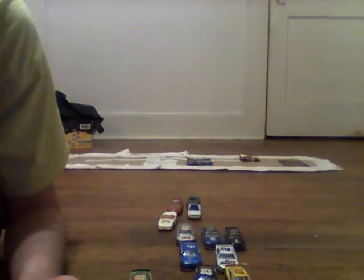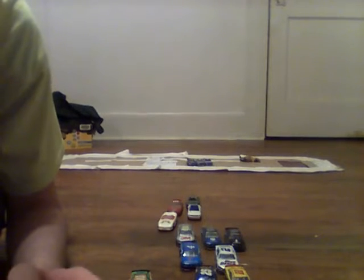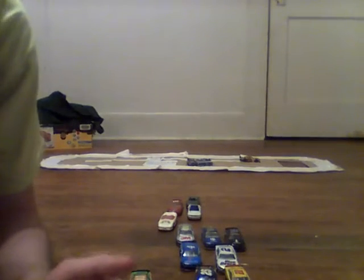But I'm planning since it's going to be a little late for me to get a birthday gift from my parents. We're getting $20 to spend on one thing. So I'm going to get some more NASCAR diecast.